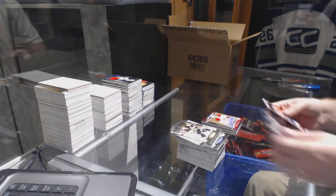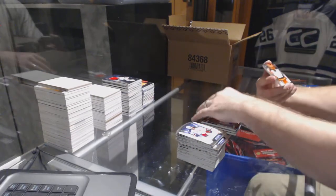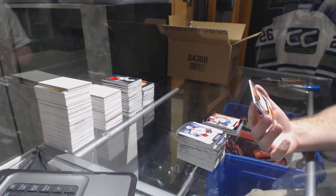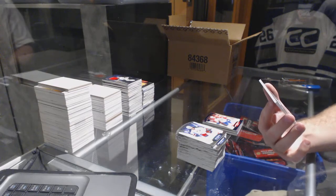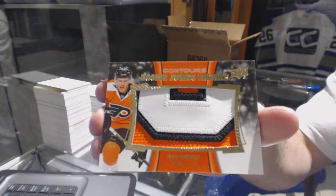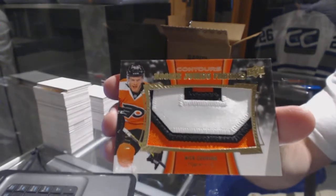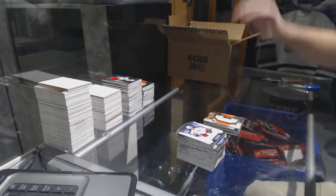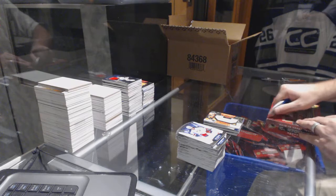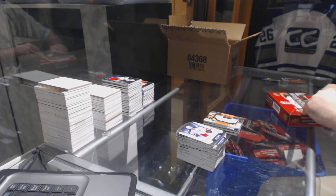Ah, there we go. We've got for the Florida Panthers the $4.99 Jonathan Huberdeau. And we've got a rookie jumbo fabrics patch number /15 for the Philadelphia Flyers, Nick Cousins. Rookie jumbo fabrics patch, Nick Cousins. That's a nice card.